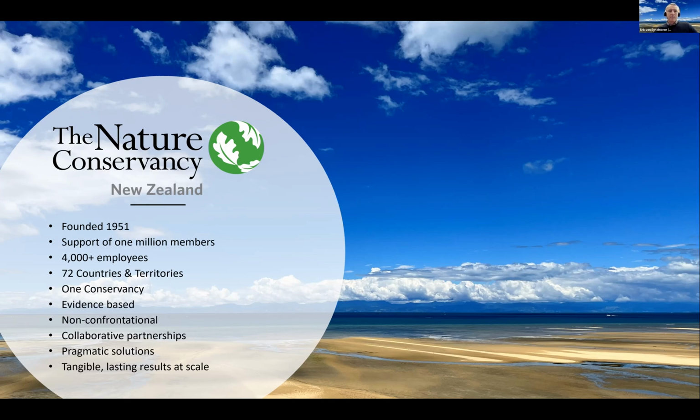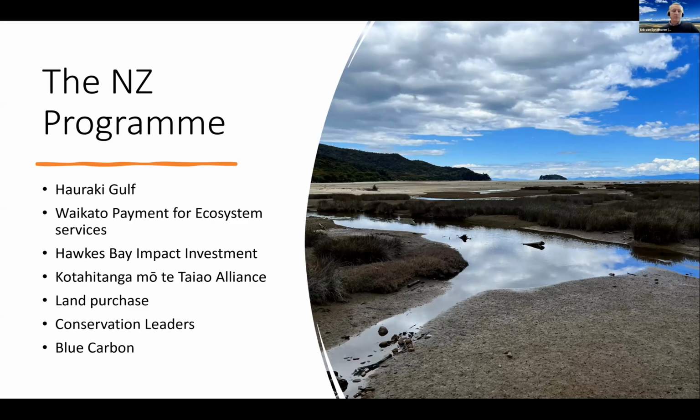So just touching on the New Zealand program specifically, we've got work that occurs up in the Auckland region, in the Hauraki Gulf, where our focus is around shellfish restoration, but we look to expand the range of initiatives that we're involved in up there over time. We're in the early stages of a Waikato payment for ecosystem services approach, and it's looking to develop innovative funding tools to help achieve the vision for restoration in the Waikato catchment.